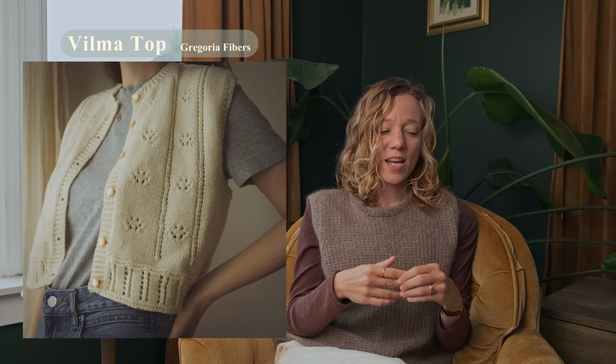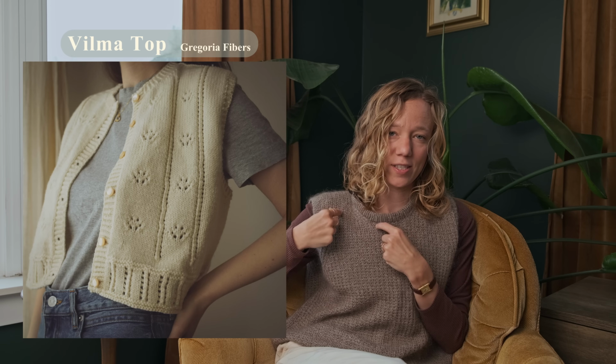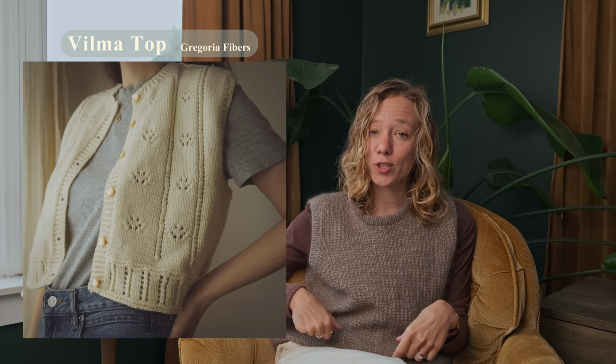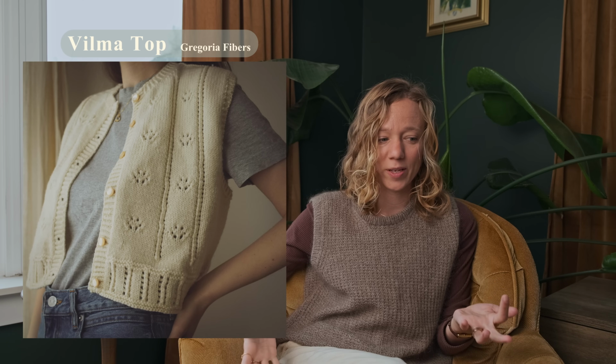But this is a button-up vest as well, and it has some eyelet details, almost like little flowers, and the lines down there. I love the detailing on how it looks like there's ribbing, but there's actually not ribbing. It's just this little detail with eyelets. I think it's so cute.